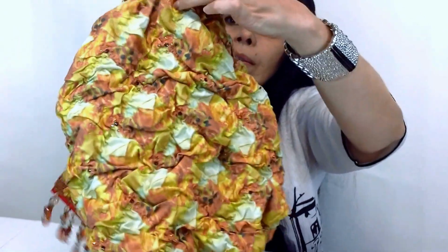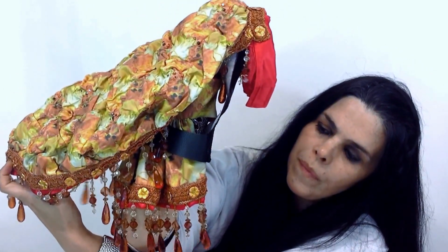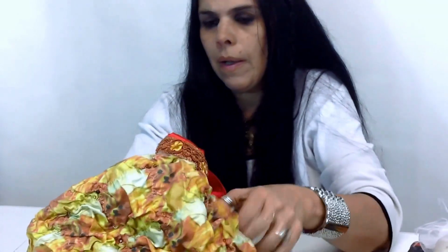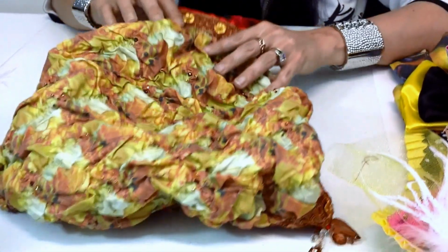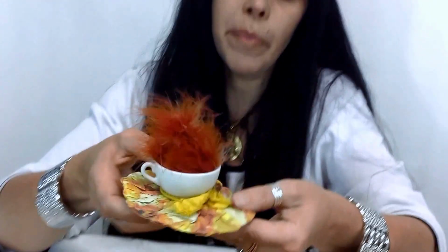So the cape goes on top of the dress. You will see it on the pictures later as I show it on the dog. To go along, now we have a dress, a cape, and cuffs. I also received a hat to be used with this piece.